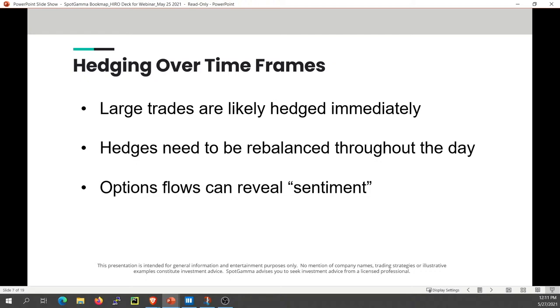So they're going to make sure that by 4 o'clock, their risk is hedged up for the day or for the night. And then the next day, they can kind of restart the hedging process.